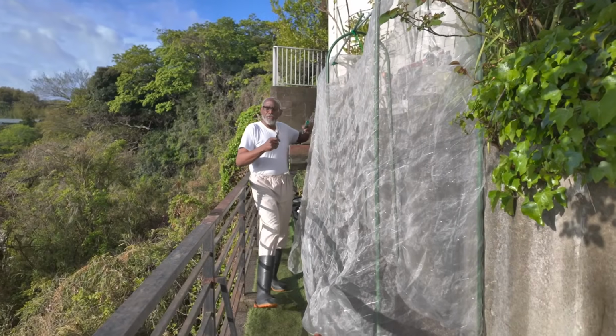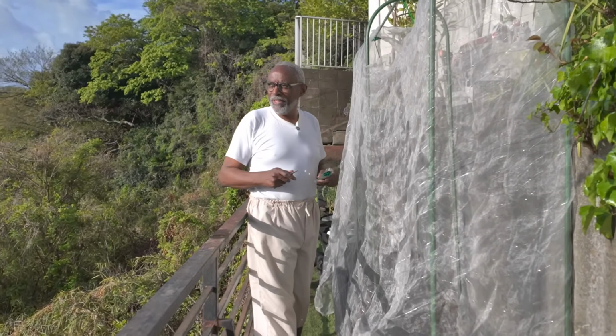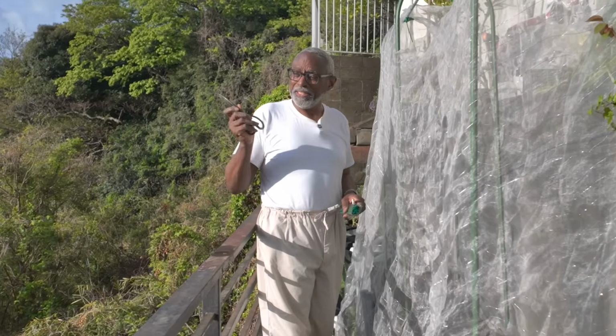Now it's getting a little too hot with the other attire. Yeah, it's in the 50s right now. It's 14 degrees right now, but the sun is making it so warm out here.